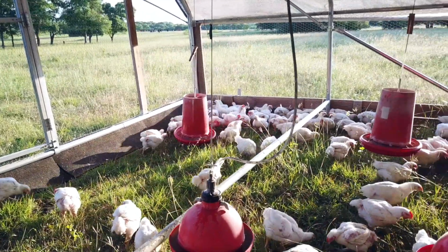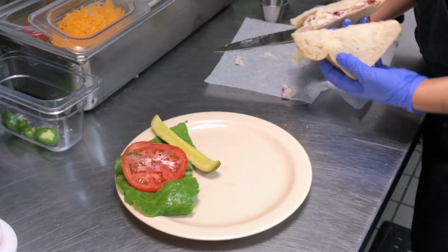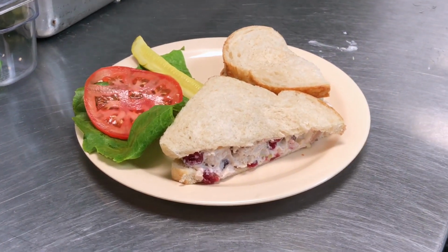I guess the difference in the flavor that you can tell from things that are grass-fed is just a lot more of a meaty flavor that you get. You can tell the flavors both in the chicken and the beef and the pork. I get a lot of comments on how good the bacon is. I get a lot of comments on you can tell the difference in the chicken, even in something as simple as a salad. Just pieces of chicken in a salad, you can really tell the difference.